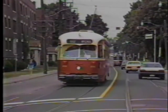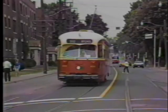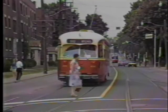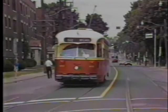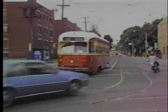These PCC cars will no longer be running on Kingston Road after the TTC takes delivery of the new articulated CLRVs in the late 1980s. The condition of this car appears to be slightly above average.